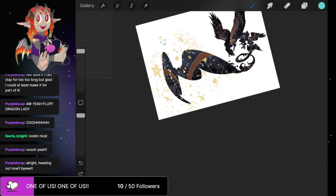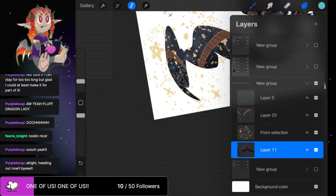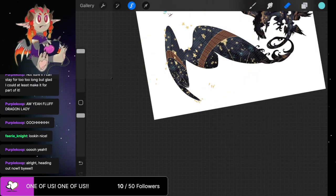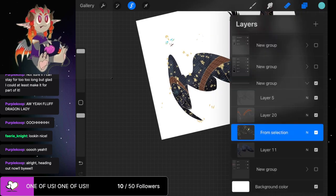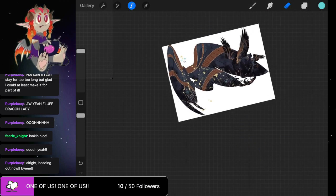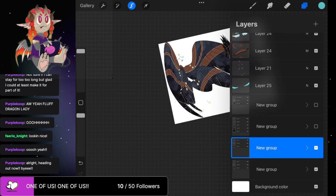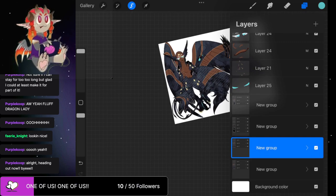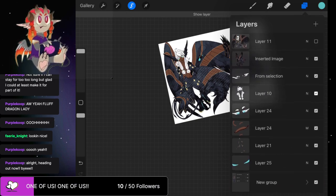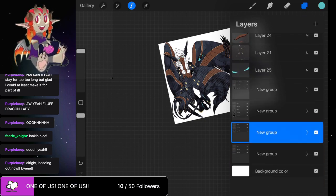Maybe after I keep this like this, we'll do like that, and then we take off the excess. Still doesn't look right, so I'm just gonna not worry about it for now. I don't need it to do outfit design at the offset anyway.